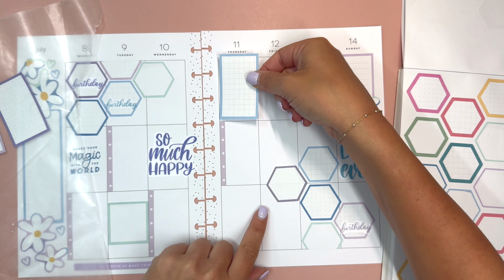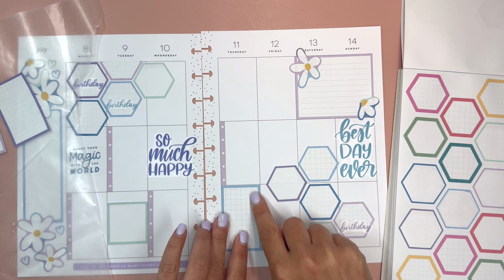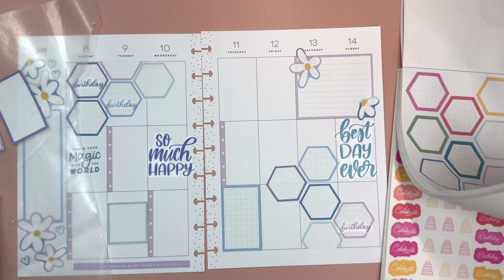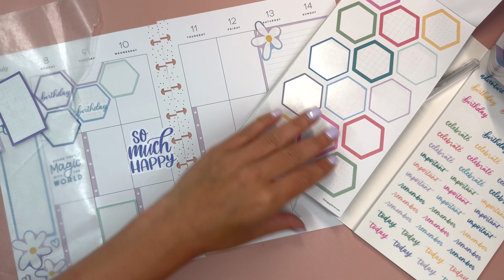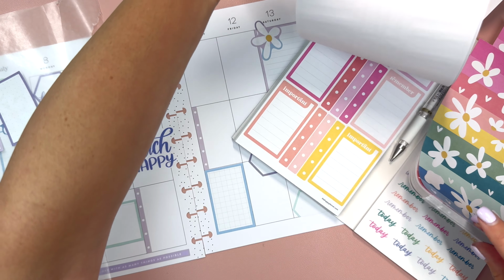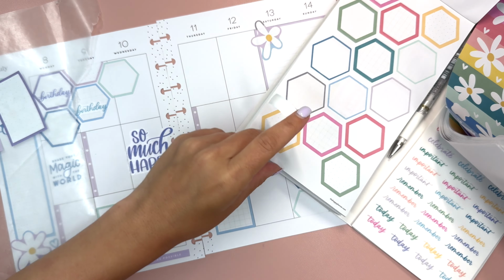So we could probably put this one here because we have one there. Actually, we can do a box right here. I think this will be good. And we can do some sort of quote right over here, but I still wanted something for my cousin's birthday. So if I go back to the birthday stickers, what are my color choices? Looks like I only have the dark blue left. But I have a dark blue right here. I wish I had a bigger one, but I don't.